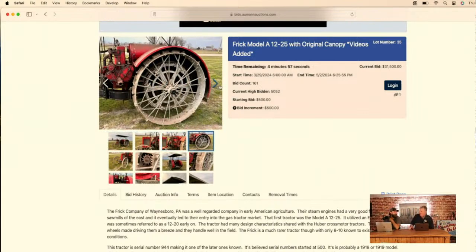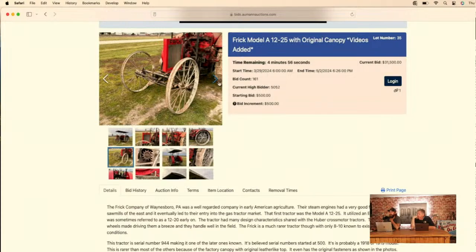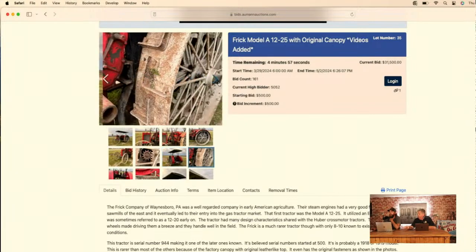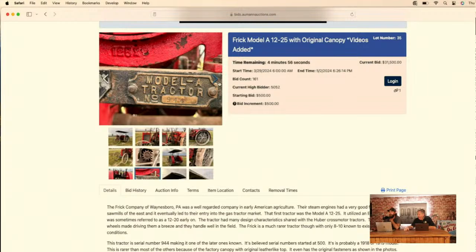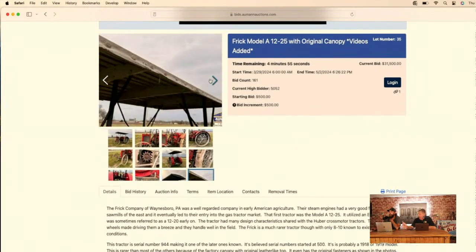Yeah. That was one that I wanted to talk about. That tractor is really, it's super complete. I don't think that tractor had hardly any wear to it. That's one of the better tractors. Original. It's been repainted, obviously, but other than that, I mean, it's nice. I mean, it's tight and it's unmolested. There's been no cobbling done on it.